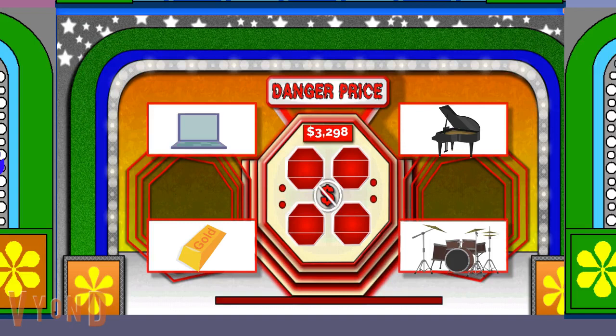I would like to pick the gold bars. Everyone, she has chosen the pirate booty. Let's see how much it's worth. Remember, if it's worth $3,298, you lose. Show me. You're safe. Pick another prize.